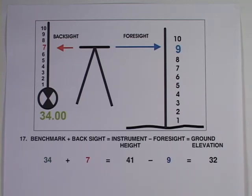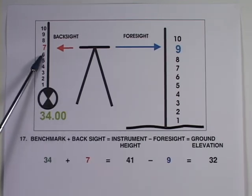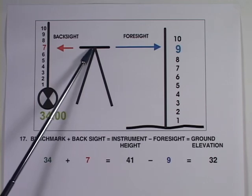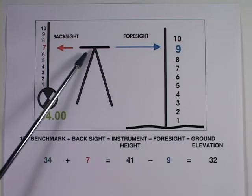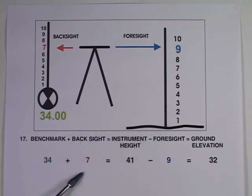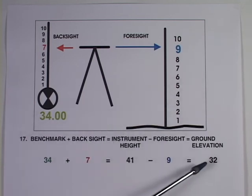Now, there's also a known formula for this to find ground elevation. If you take the benchmark, you add the back sight, you'll end up with the height of the instrument. Remember, it's 34. There's your 34 benchmark. Plus 7, that was your first reading called the back sight. You add those two numbers together, and you get 41. The crosshairs in this transit or level, whatever you're using, is 41 feet MSL, mean sea level. Now, the rule says from the instrument height, subtract foresight. Well, when we looked through the transit, swung it around, and looked to the front, we saw the number 9. If we subtract that, that will tell us where this ground is. So 41 minus 9 gives us 32. The point at which the stadia rod is resting at the second reading is known as ground elevation. In this case, that comes up to be 32. Not as bad as you thought it was, and it's going to make you a happy test day when you get these questions right.